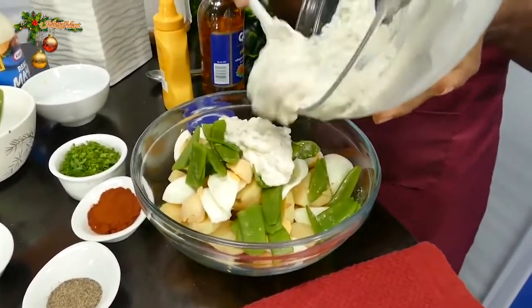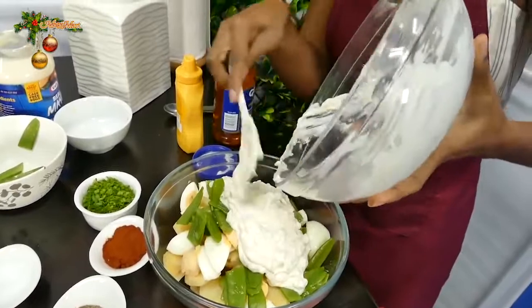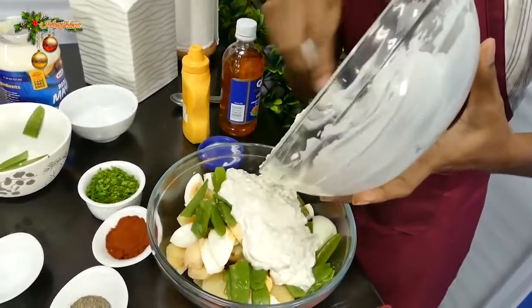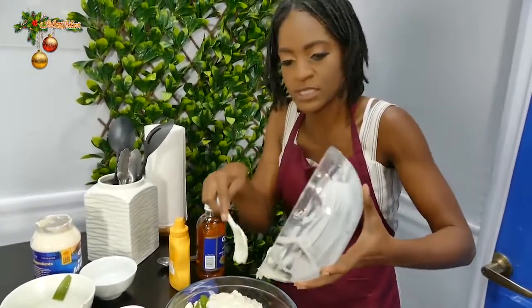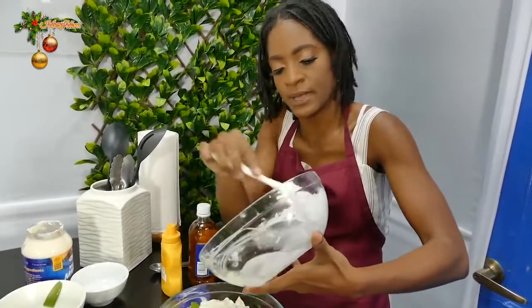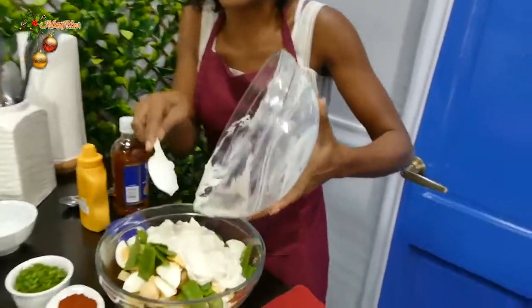Ooh. That looks very creamy and rich. That looks creamy and rich for sure. And you can do this recipe for macaroni salad as well. The exception is I add ginger and a little bit of sugar in my dressing for macaroni salad.